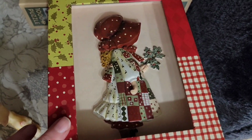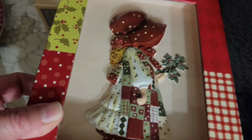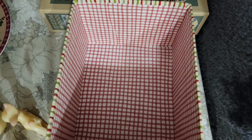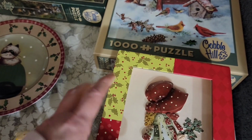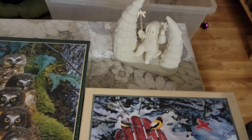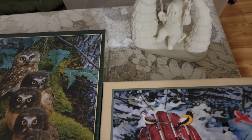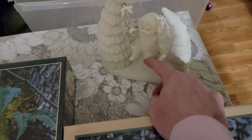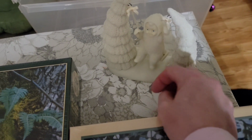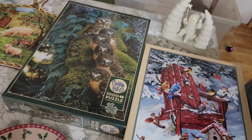And this Holly Hobby box. Let's see if I can open it. There we go. So it's a box on the inside, Holly Hobby. That sold for $15. And then for $25, the Snow Babies. And this one, he actually does swing. Pretty cool. So $25 on that.